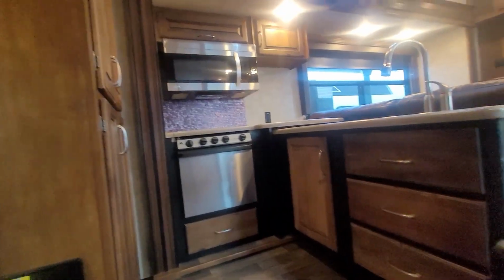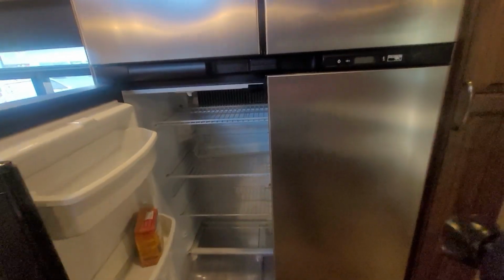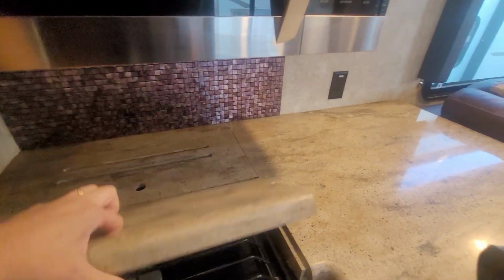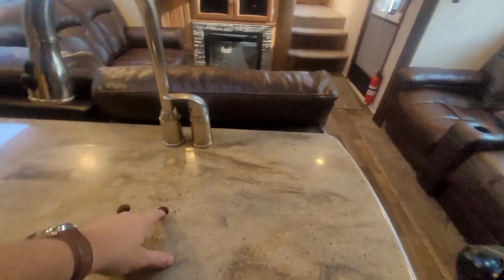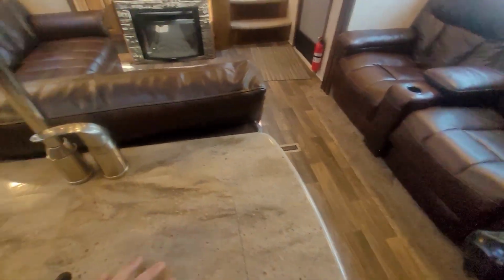Over in the kitchen, it's got a ton of cabinetry and storage space, and you can see it goes all the way up as well, with a nice big 16 cubic foot fridge. And this is a two-way fridge as well, so it's propane electric, tons and tons of space in here. Three burner stove with corian countertops as well. So all of this is non-porous corian countertop. You don't have to worry about stains or damaging over time. Stainless steel is very nice, so you don't have to worry about a thing when you're using it.